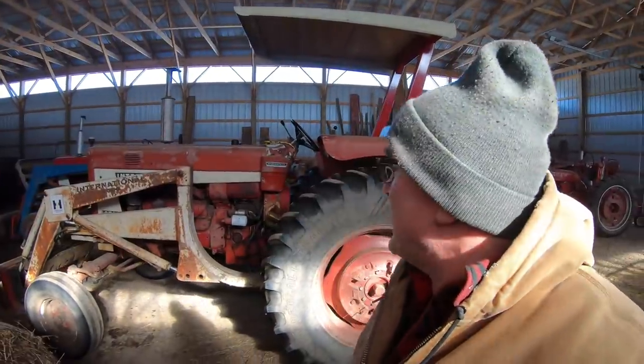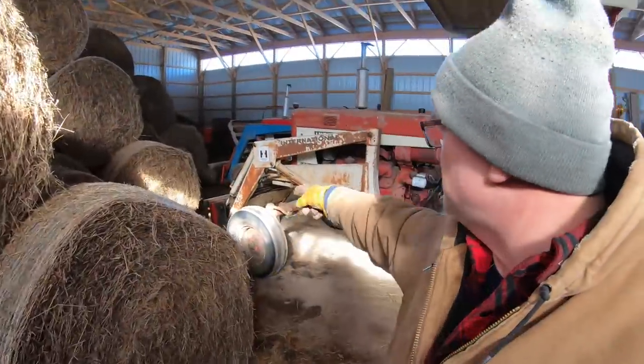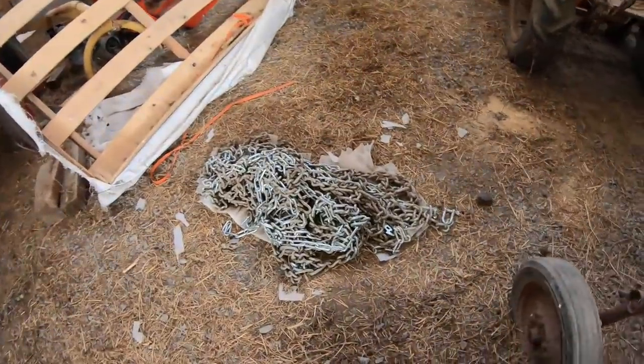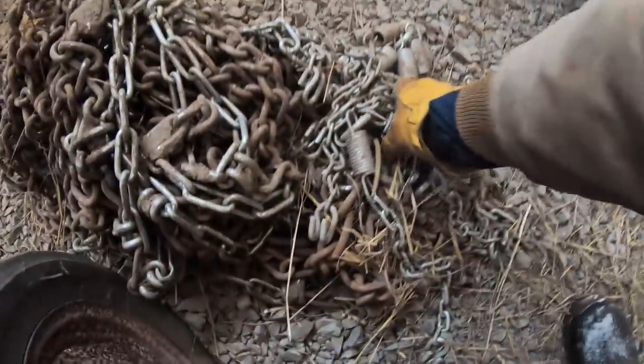I've been using this tractor, the 656, to load hay into the barn for the cattle. It's got the spear on it. And it's about time to put some chains on the tires. But first, I gotta go over here and dig them out. Let's see, is it those? Or is it those? It's these. They've got the tensioners with them.